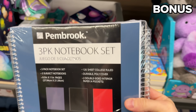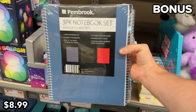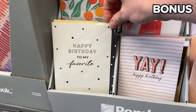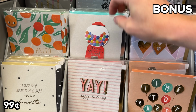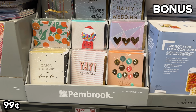I'm classifying this 3-pack of 3 subject notebooks for $9 as a bonus because Walmart does have some slightly less expensive options, but these have a more premium feel with some great designs. On par with Dollar Tree pricing, this 99-cent card selection is attractively generic with a more upscale 3D type of print to celebrate all types of occasions or as a thank you card.